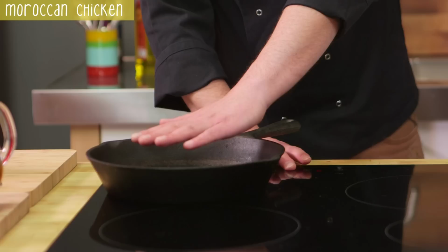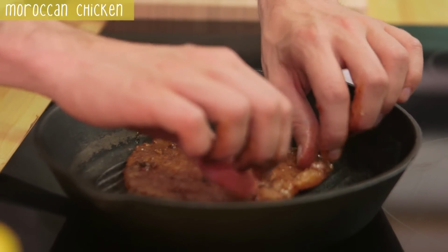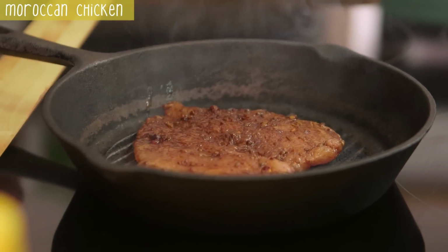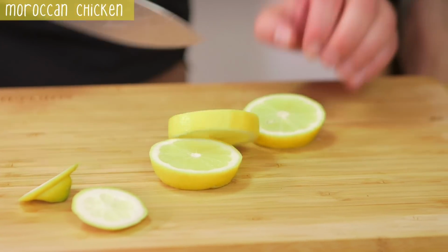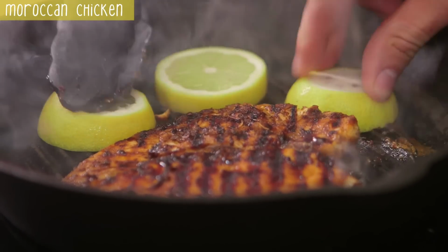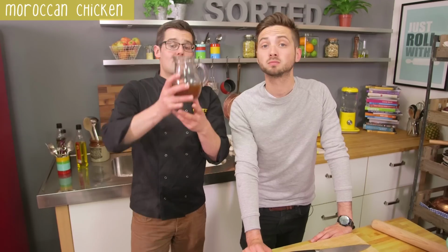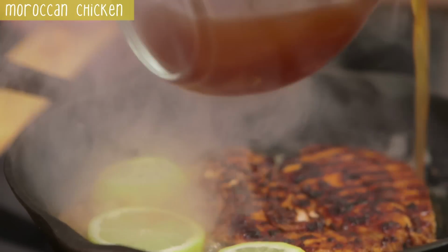Get a nice hot griddle pan ready for our chicken. Now obviously we're cooking this on a griddle, but you could just as easily do it on a barbecue or something like that. Slice a lemon and cut them into thirds. That's going to go into the pan next to the chicken once you've turned it over. Next up, chicken stock goes into the pan to bubble away with the chicken, and then that will go over our couscous to cook it.